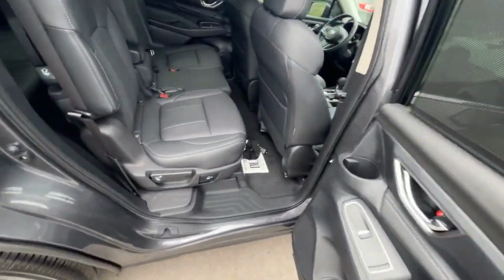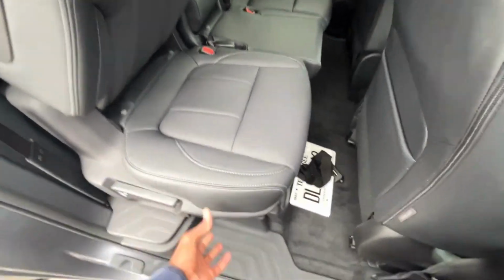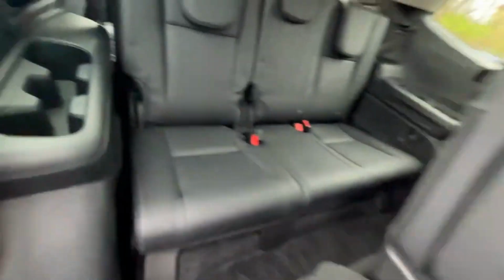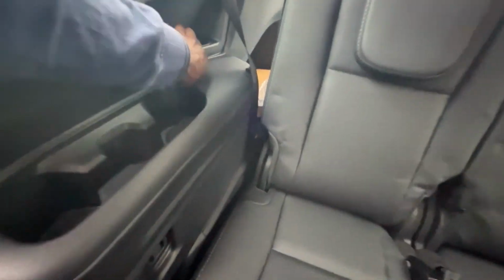Then again, to show how that folds flat, pull up here, and then that'll fold. Once again, the seat's barely in the way, but anyways, USB ports are there. I'm gonna take them off because they have covers. So there's your USB, 2 USB-A ports back there. And I also like how they put that little pocket here, so you can actually put your phone in there if you want to.